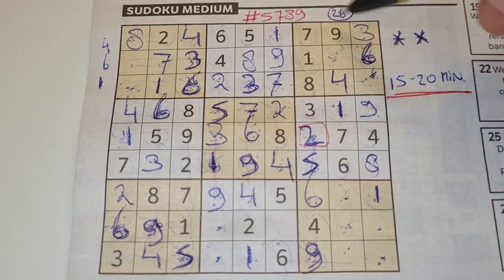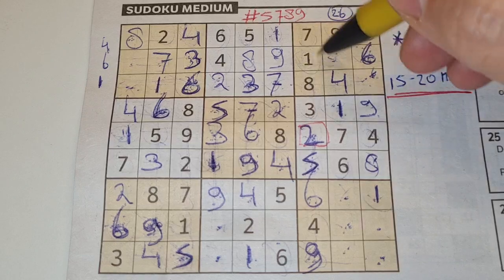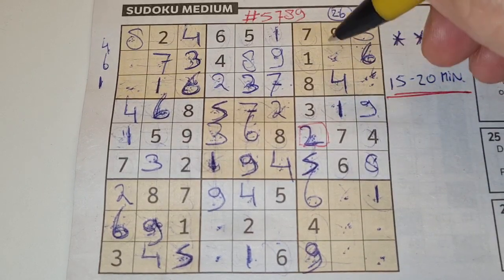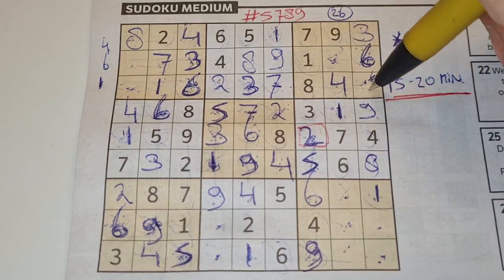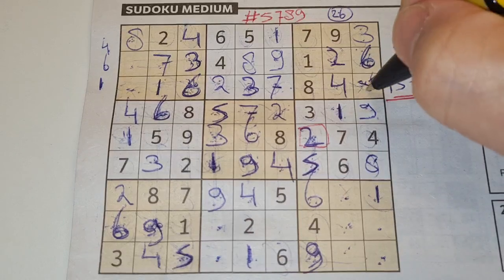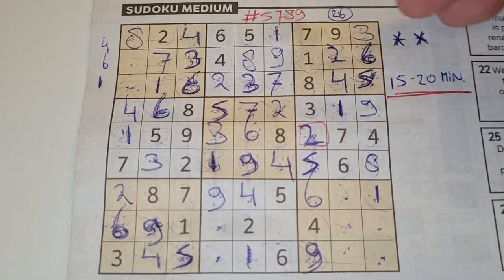2 missing numbers in this big square. The 1 and the 2 are missing, the 3, the 4, and the 5 are missing. 2 and the 5. We have a 2 in this row, so no 2 there. 2 should be here, and the 5 goes there.